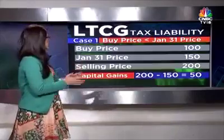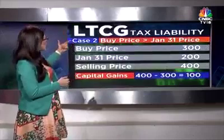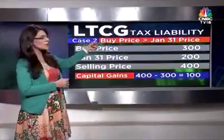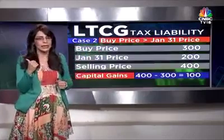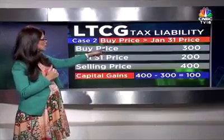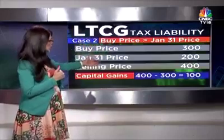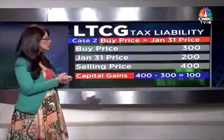Let's move to the next case and see how that is really going to play out. Here, the buy price, the original cost of acquiring the shares, is higher than the 31st Jan price. So basically, the original buy price, that's what you have to benchmark your gains against. In this case, your selling price was 400. You need to subtract 300 from that because you can see 300 is more than 200, right? So your capital gains are 100 rupees. You simply take the higher of the two. Remember that and always keep that in mind.